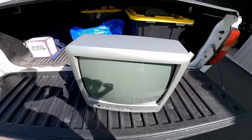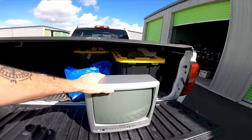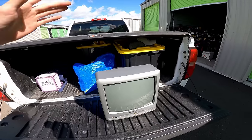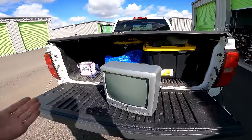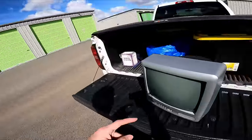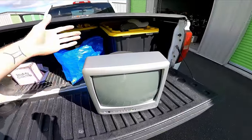All right, here's a fun sale I've got going out today. This Panasonic 13-inch CRT television. It sold for $125. And I'm sure a bunch of you guys are like, Mikhail, how the heck are you going to ship something like that? Well, that's a good question, because I don't really know. I'm just kidding. I'll go home and I'll show you guys how I ship something like this.